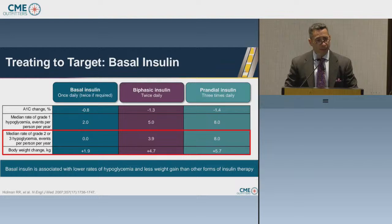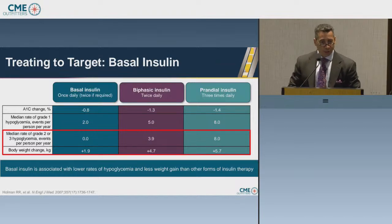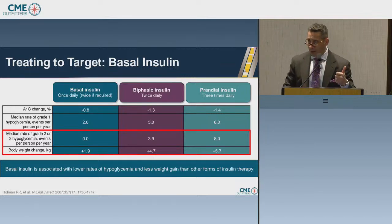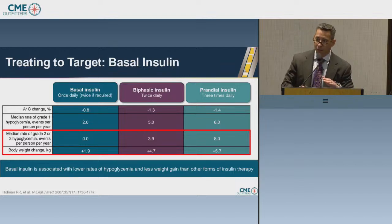And what they did was they looked at patients that were on oral hypoglycemic agents, and they randomized them to start either prandial insulin, basal insulin, or premixed insulin analog. What was really interesting here is that in those patients that were initiated with prandial insulin first, they wound up getting to hemoglobin A1C target a little bit faster. But there was an expense. The expense was that there was more weight gain and greater hypoglycemia in those patients that were started with prandial insulin first instead of the basal insulin.